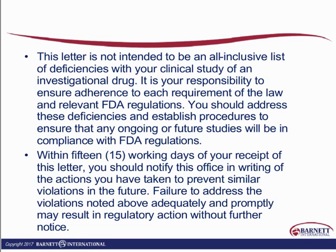So that kind of covers them in terms of if they've missed something. It is your responsibility to ensure adherence to each requirement of the law and relevant FDA regulations. You should address these deficiencies and establish procedures to ensure that any ongoing or future studies will be in compliance with FDA regulations. Then, and this is important, within 15 working days of your receipt of this letter, you should notify this office in writing of the actions you have taken to prevent similar violations in the future. Failure to address the violations noted above adequately and promptly may result in a regulatory action without further notice.